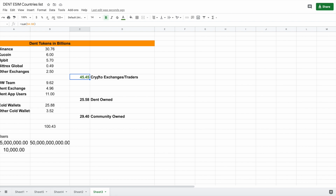I agree honestly, that hasn't happened yet. Only 15% of the tokens have been locked in the DENT mobile app. I see comments asking where to lock the token. It's the DENT mobile app. If you are using an Android smartphone from Google, you go to the Play Store and you can download the app, and that's where you get the DENT mobile app.